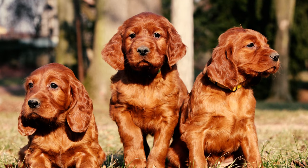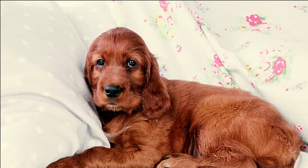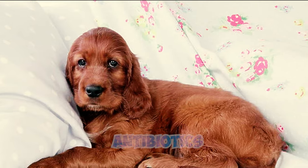This ailment results in lameness, fever, loss of appetite, swollen joints, and lethargy. Occasionally fatal, treatment involves steroids, antibiotics, and pain relievers.